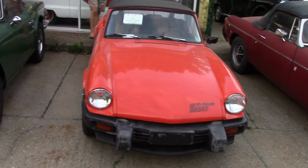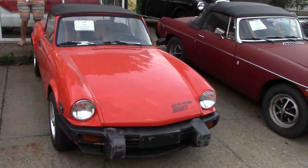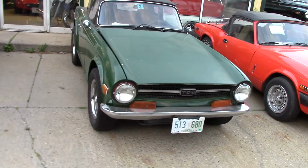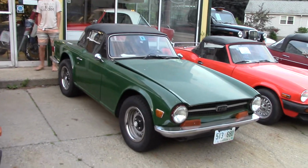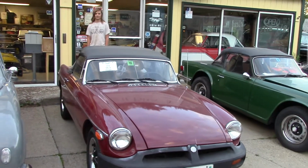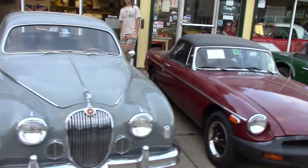Here we have a 1980 Triumph Spitfire, $8,000, unbelievable. Here we have a TR6, unrestored, but hey, what the heck, look at that, British Racing Green. Here we have a post-1973, it's actually a 1976 MGB, $9,500. Here we have a nice old Jag.